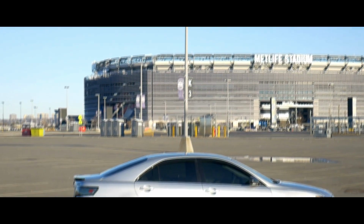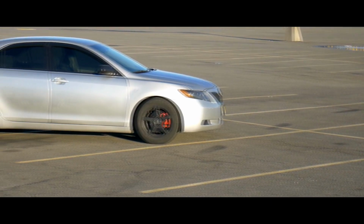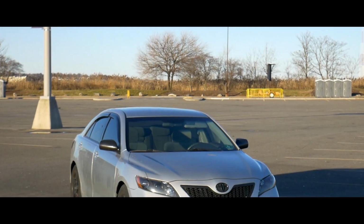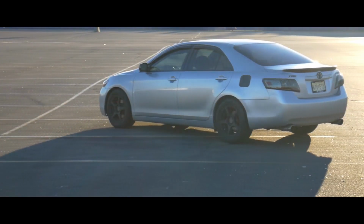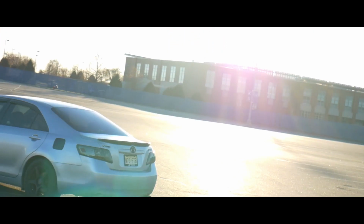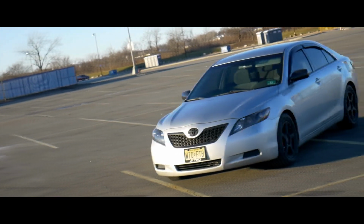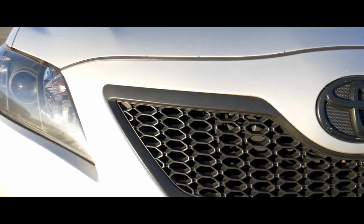It treated me well for a very long time. I got it at 70,000 miles. It's now at 120,000 miles. I never had a check engine light on this car at all. All I did was change spark plugs, add an intake, and as you guys can see right now, you see multiple things that I've done, such as red calipers and black replica cheap wheels and blacked out parts of the car, blacked out headlights, different aftermarket taillights, tinted windows, little black vinyl wrap in certain areas.